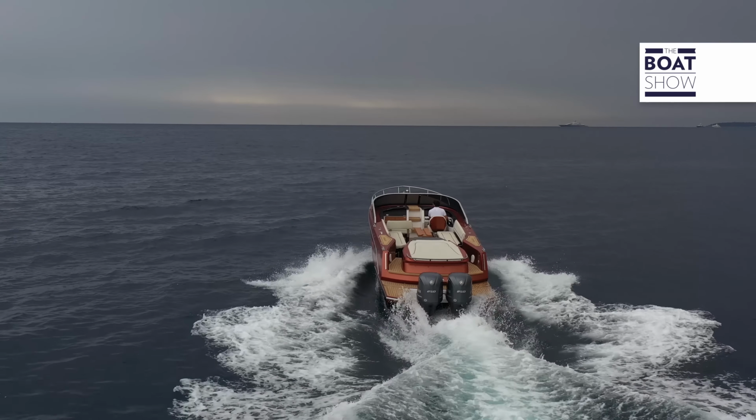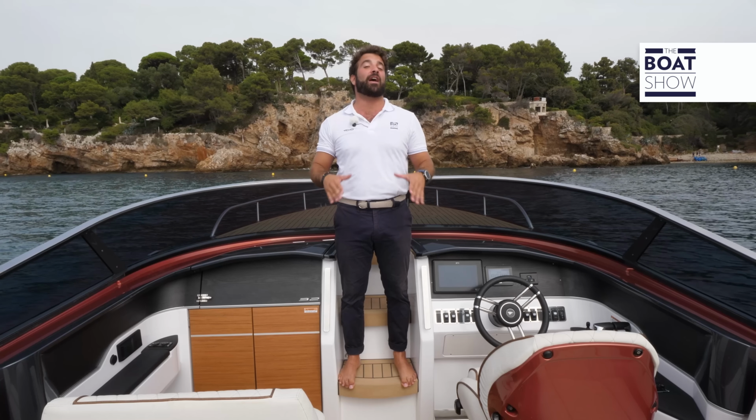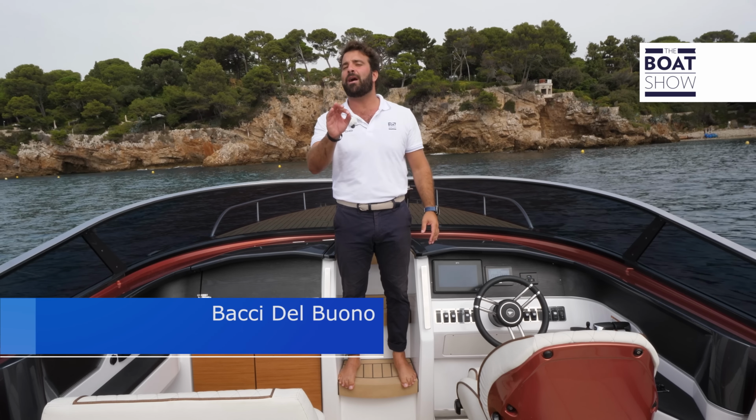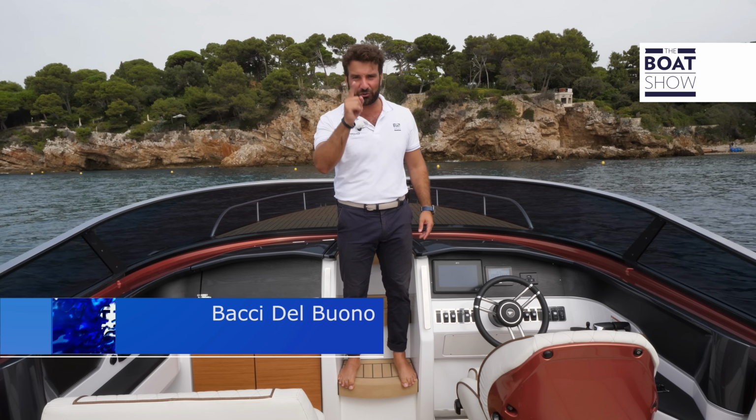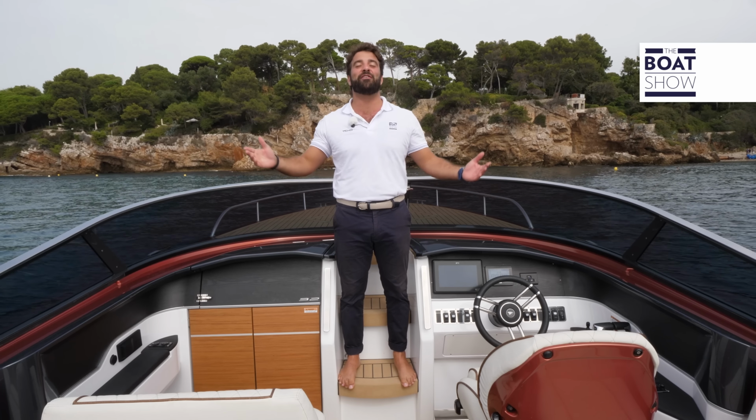This is ALFASTREET 32 cabin. After trying her younger sisters, today I'm on the French Riviera to try the latest addition to the Slovenian shipyard, but in a new original version. Have you ever seen an ALFASTREET with outboard engines? Welcome to the boat show.